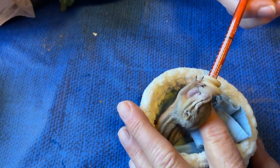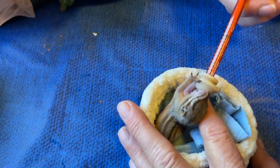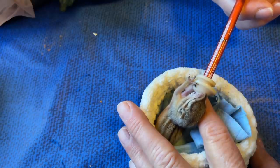And Martin's bringing his birds up from downstairs, put them outside. So he's got to take care of all the critters in the morning.